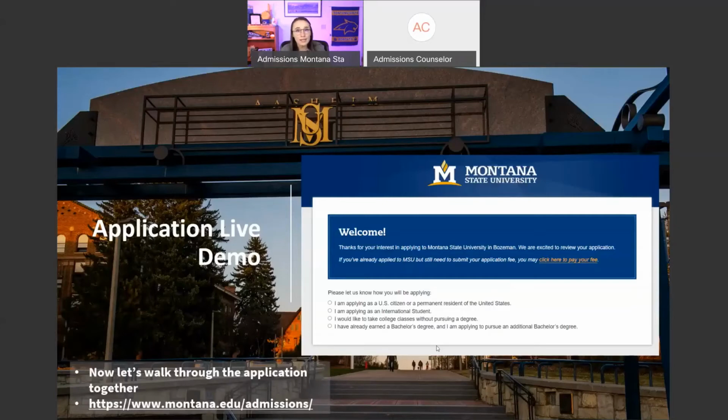We're also going to ask you about ACT and SAT. Again, remember, for fall 2021, we are test optional. So if you have those test scores, you can send them to us. However, if you don't want to send them to us or if you don't have them, it's not a requirement. You can just mark no that you did not take the test.